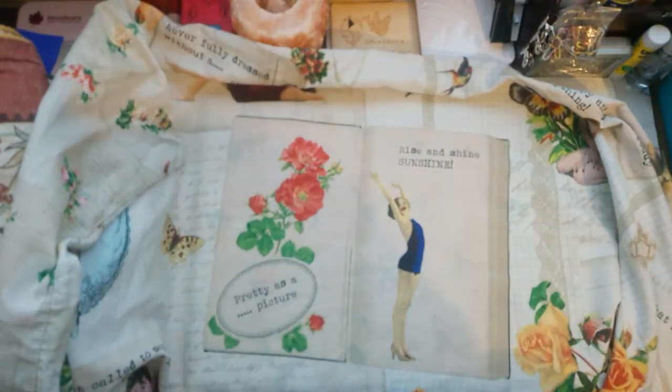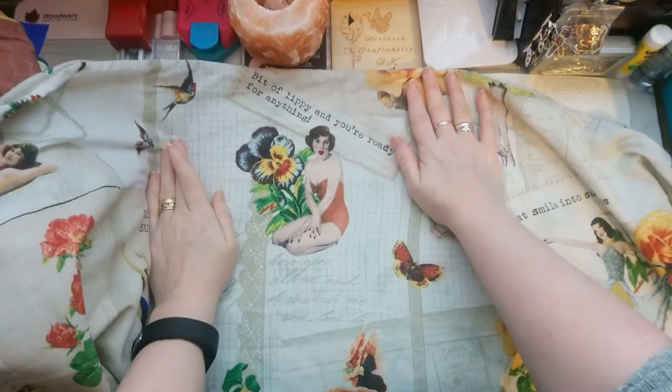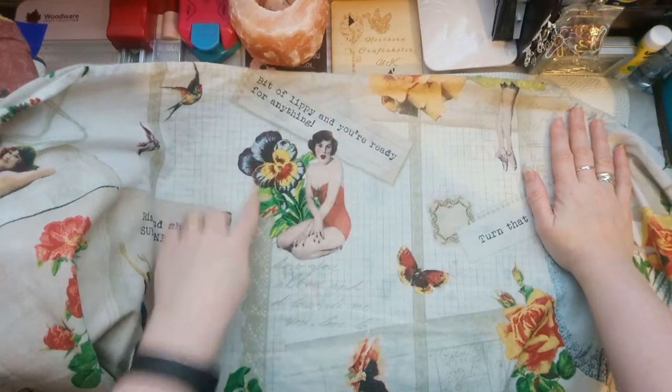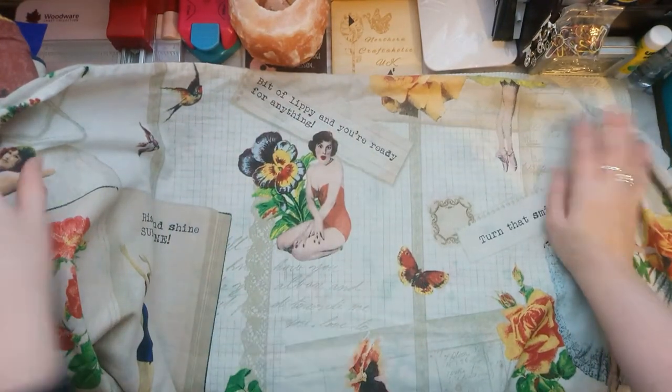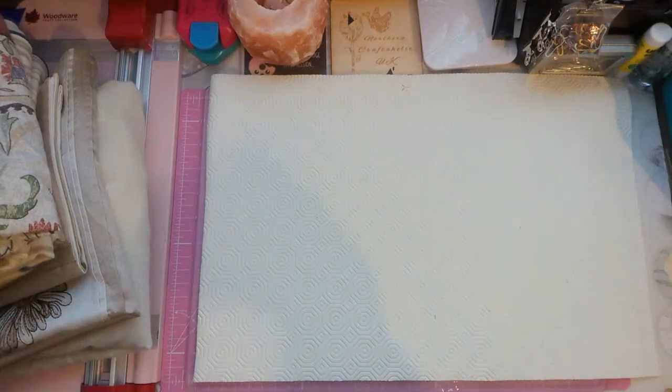And these patterns repeat all over this cover. You know, I was like, oh my gosh, proper cooing and oh my gosh in the shop. But yeah, so this one says, bit of lippy and you're ready for anything. You know, bit of lace and everything there. Just wow. Again, you've got that one there. And then, like I said, this is now where they start repeating. But there are some other ones on the next row down. So let me just fold that in the right way to get them in.